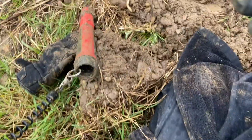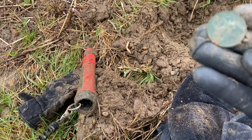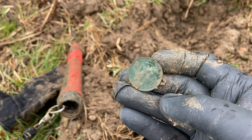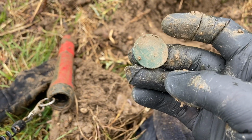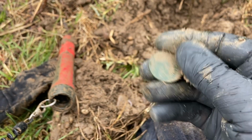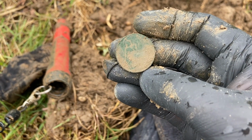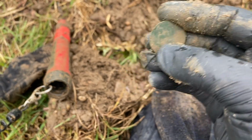So muddy. Still. Looking forward to sunnier days. Oh, I think that's a little George V by the looks of it. Yeah, I think George V halfpenny. Oh, that's excellent. We don't mind that at all. So that's the first coin technically, and we don't mind. That's great. See if I can get a date off it actually.